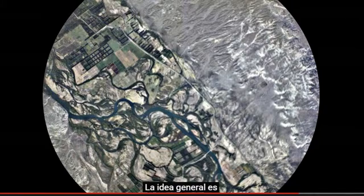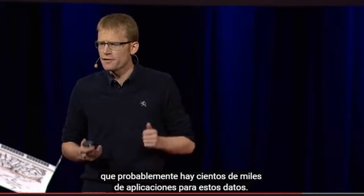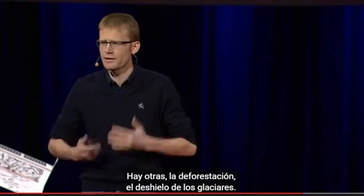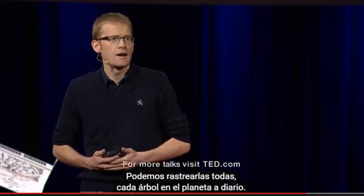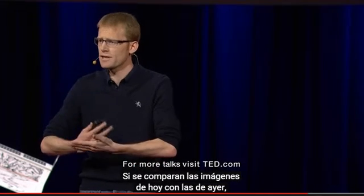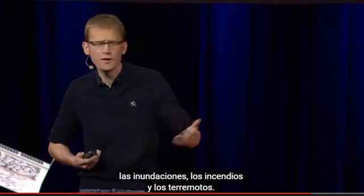The general point is there are probably hundreds and thousands of applications of this data. I've mentioned a few, but there's others. Deforestation, the ice caps melting. We can track all these things, every tree on the planet every day. If you took the difference between today's image and yesterday's image, you'd see much of the world news. You'd see floods and fires and earthquakes.